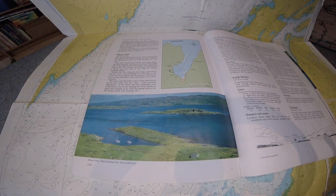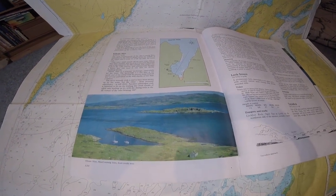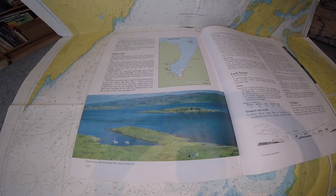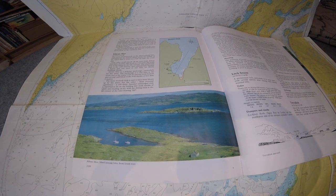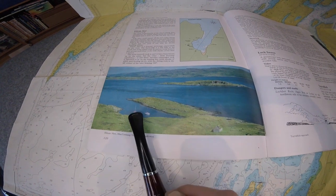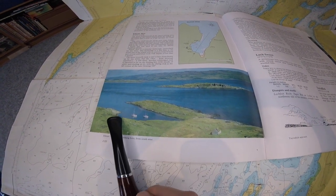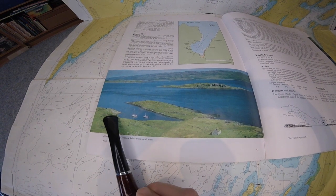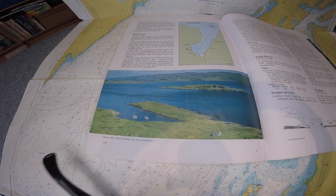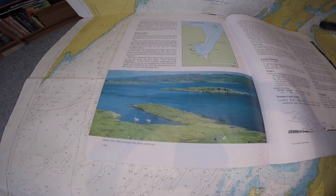John has just been having a look through this book, the Clyde to Colonsay pilot. It's really good for giving you an idea of what the approach to where you're wanting to land for the night is going to be like, in photographic form. So we came down through here. We didn't anchor out, we decided to tie up to the quay here. It's just hidden below, so there's a nice bit of shelter here as well for any winds coming from this direction. Well, actually all the way around.